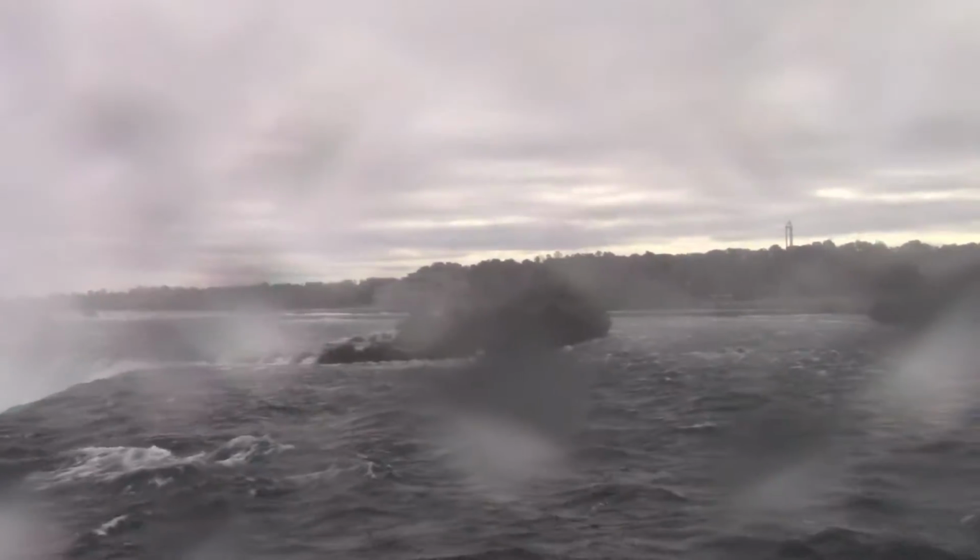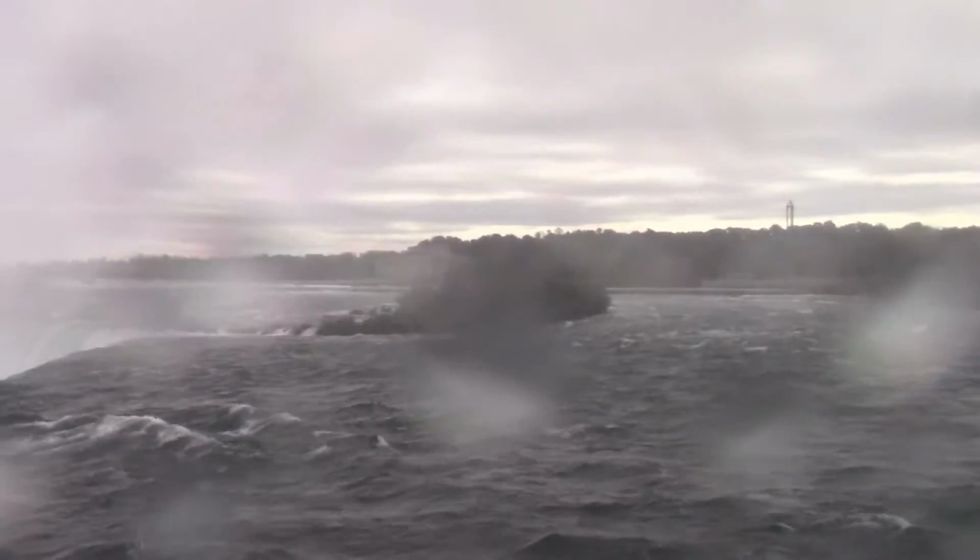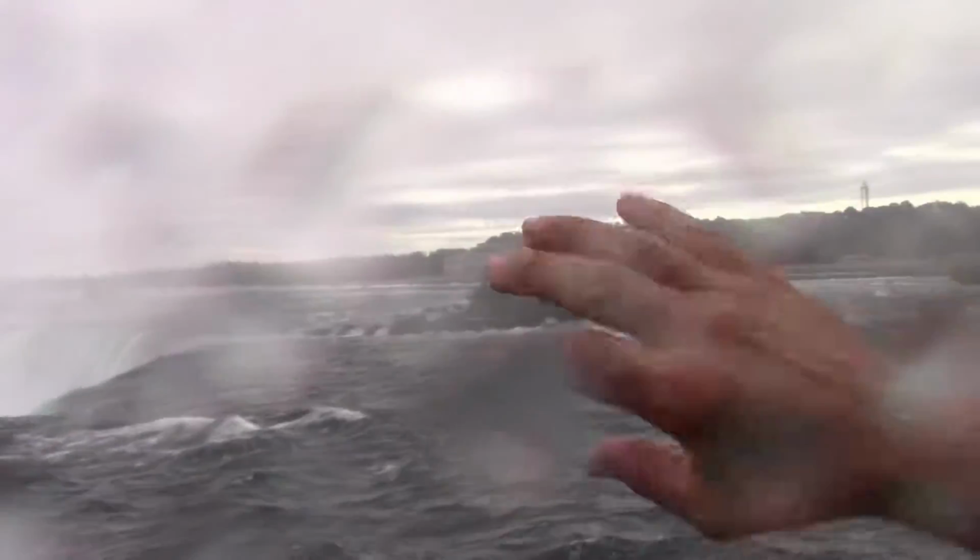The falls looked a little bit different 200 years ago when Europeans first saw it. And it'll continue to look different. I suppose at some point the rubbish scow that's over there will go over. Or disintegrate. It'll probably disintegrate first. And then all of this will go and it will creep towards Fort Erie.